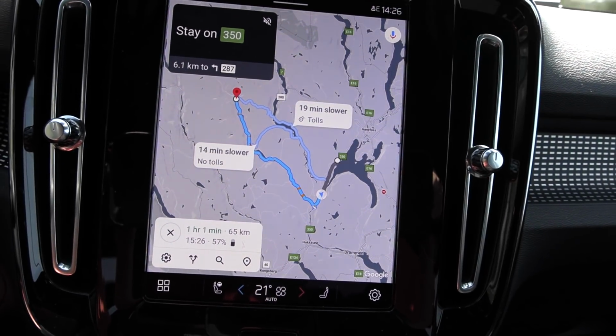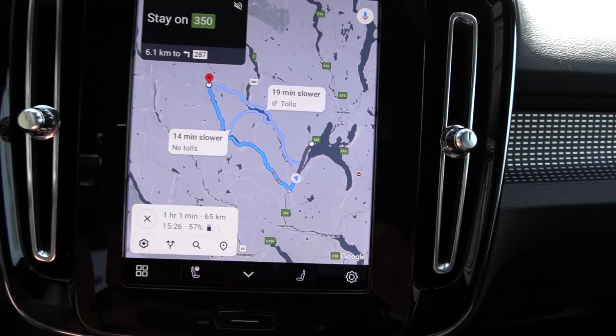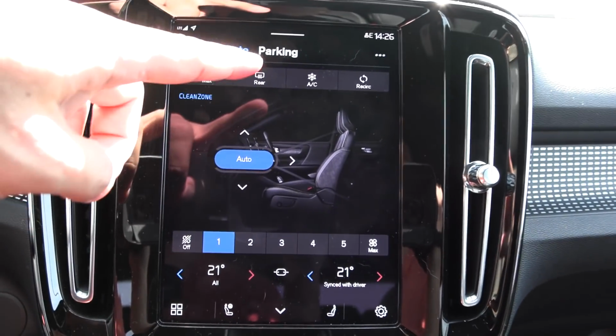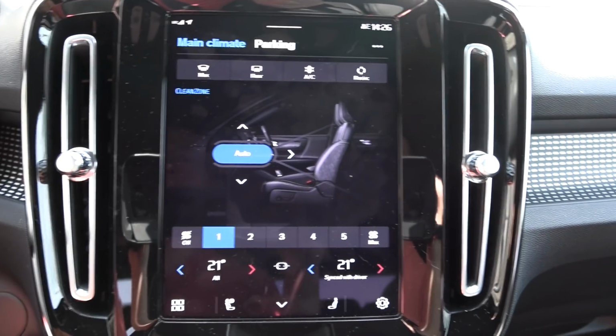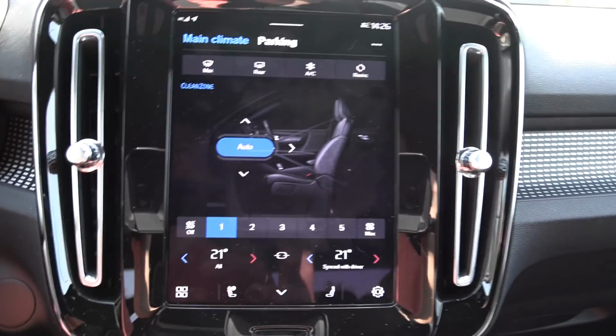Let me see, so the plan is to go towards Eggedal. And also, just like in the Model 3, I use the trick here. You see, we have fan speed 1, we don't turn on AC, so we are just running fan on 1, so only fans for the win!